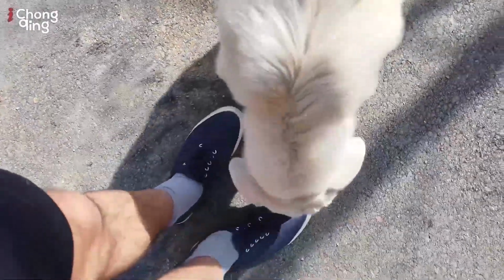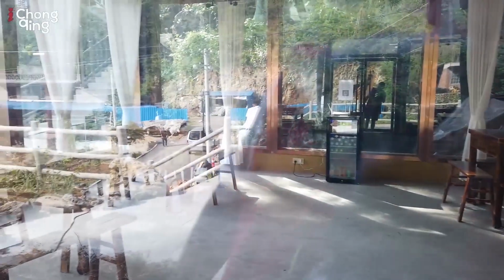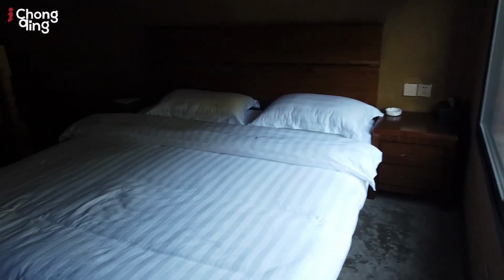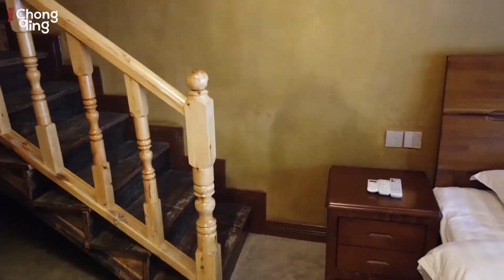Okay, so this is our welcome. Okay, so this door is chained shut. So we can have a quick look inside. Let's just take a look at the guest rooms. Okay, yeah, so nice bed there. Oh yeah, I really like this. It's got all of the modern comforts. Let's take a look up the stairs. What do we have? Let's see if we can have a look out of the balcony.